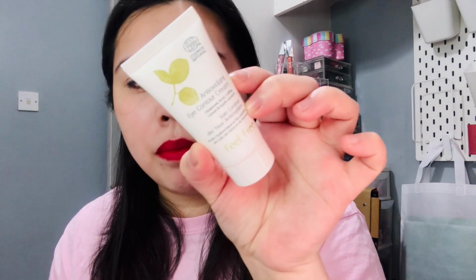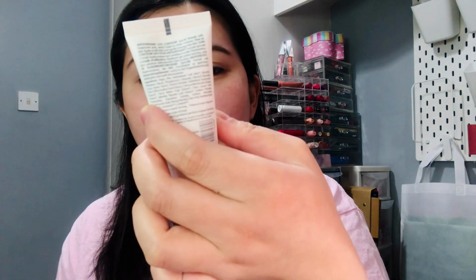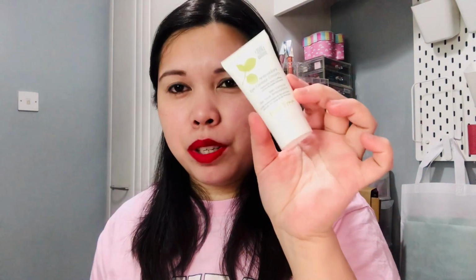So yes, really a good size too. And then the next one we have here, oh, this is from Feel Free Antioxidant Eye Contour Cream. And this one has 20 ml. I never heard of this brand.